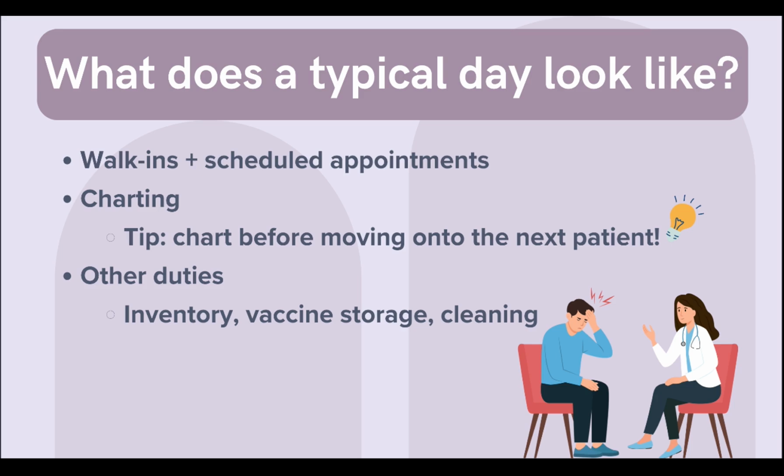And because it's a smaller team, there were definitely a few extra responsibilities you don't commonly see working in other places as an NP, like managing inventory, handling vaccine storage, and keeping the space clean and organized. And it's all part of the job. And honestly, I learned a lot in the process.